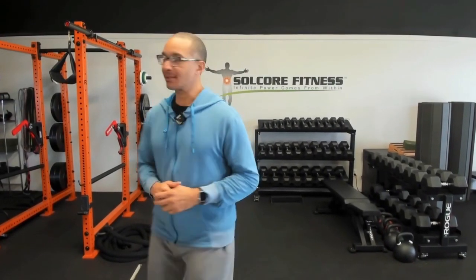Anterior pelvic tilt, otherwise known as duck butt. Now, as funny as that may be, the anterior pelvic tilt is actually not funny. It's a pathological posture problem that can lead to a lot of issues. So if you're interested in finding out more, or you have an anterior pelvic tilt, you want to see what can happen with one and how to get out of one, then stay tuned.